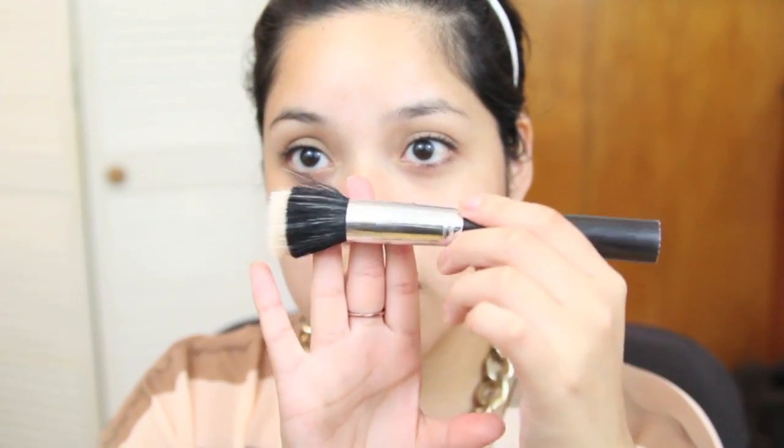But I'm going to be using a stippling brush, and I'm using just this stippling brush. It's really old. It's by Studio Tools. They don't make them anymore. I bought it like 2-3 years ago, but I still use it and it's still really good.